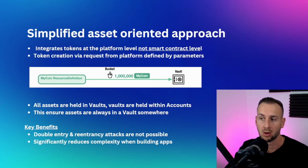As someone who is a non-technical person in this industry, essentially they integrate tokens at the platform level and not at a smart contract level. So instead of creating multiple smart contracts, if you want to create a token, you simply request it from the platform, you enter your parameters and voila. So say we want to create a blocmates token, we would input the ticker, block, and the number of tokens we wish to have, say 1 billion. And from there, you're done.